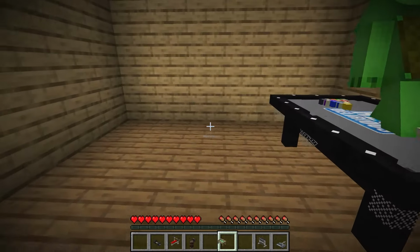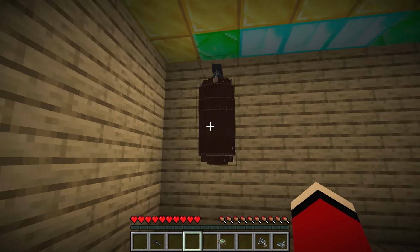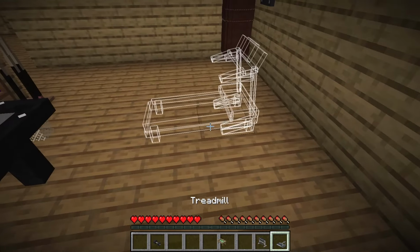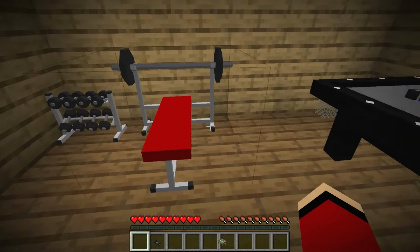I'll definitely play it here. All right, but we shouldn't forget about normal exercise equipment either. So I will put a bench press and dumbbells here. And to keep in shape, you can hang a punching bag. I think everybody would really like that.